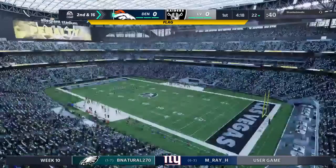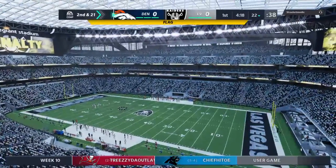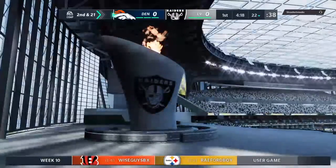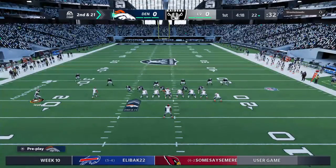Now some movement before the snap. And we'll hear from our referee for the first time this afternoon. False start penalty, certainly not helping their cause here. Second down and long.